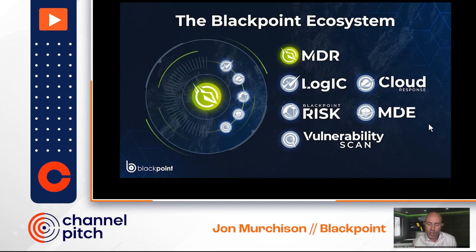So Logic is our way to do very easy flat rate event log collection, Windows, file integrity monitoring, syslog, but also have a full-on compliance reporting effort. Cloud Response, this is a new product of ours we're really, really excited about. This allows us to do live, essentially detection response in Azure and Microsoft 365. We're the first company in MDR to essentially cover on-prem, remote worker, and cloud workflows in Microsoft. To me, if you're going to play this game at an elite level, you really have to handle both.